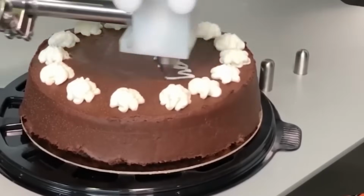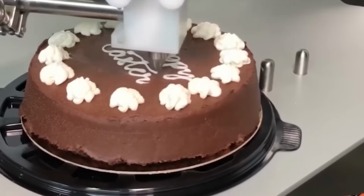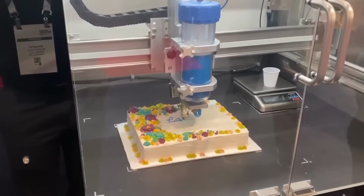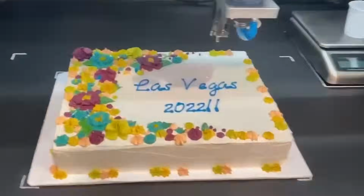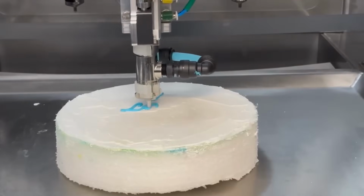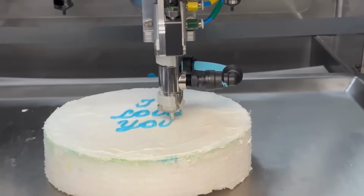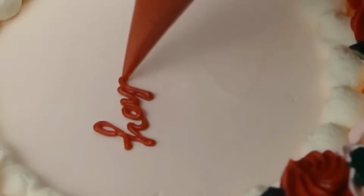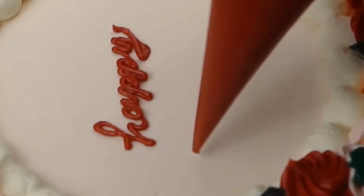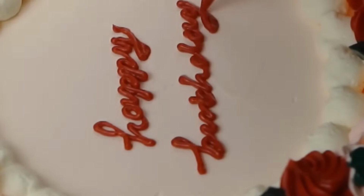3D food printing is another exciting development that could revolutionize cake decoration and customization. Some companies are experimenting with 3D printed cake designs, where intricate sugar sculptures, chocolate accents, or even full cake layers are printed layer by layer. This technology opens up new possibilities for personalized cakes, allowing consumers to design unique cake structures that were previously impossible to achieve with traditional decorating techniques.